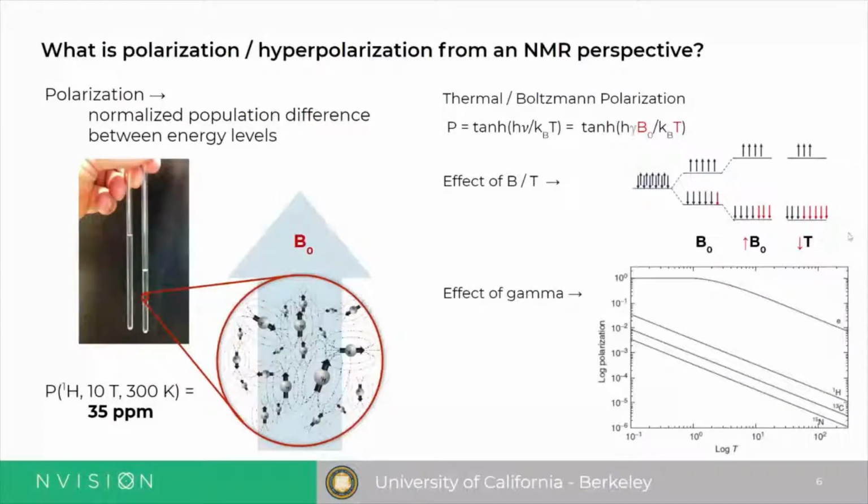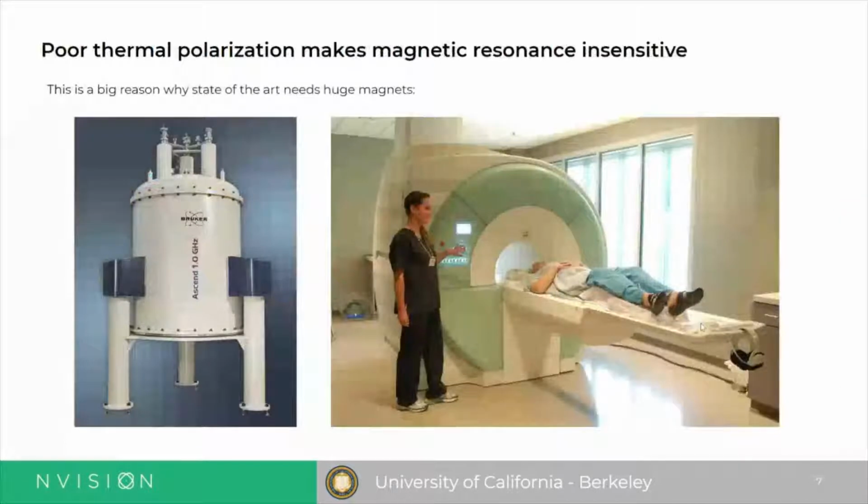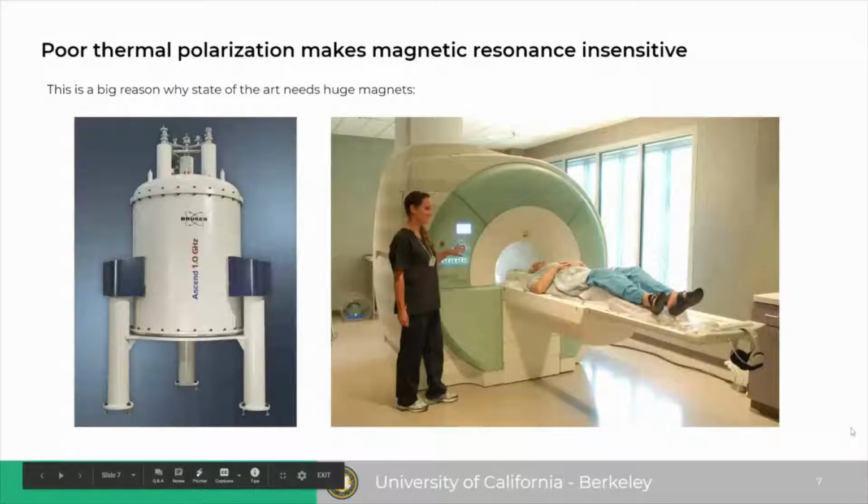You can also increase your thermal polarization by increasing the energy of your transition, by increasing magnetic field, or by reducing the thermal energy of your system, by lowering temperature. So now, one more point on this that I want to say is that this problem of polarization in NMR and MRI is the reason why you need such big, expensive devices, and why technology has developed towards larger and larger systems versus most technology that's been developed to smaller and smaller systems. And of course, there are other reasons to go towards high magnetic field, but sensitivity is a big reason, and people will pay a lot of money for that.